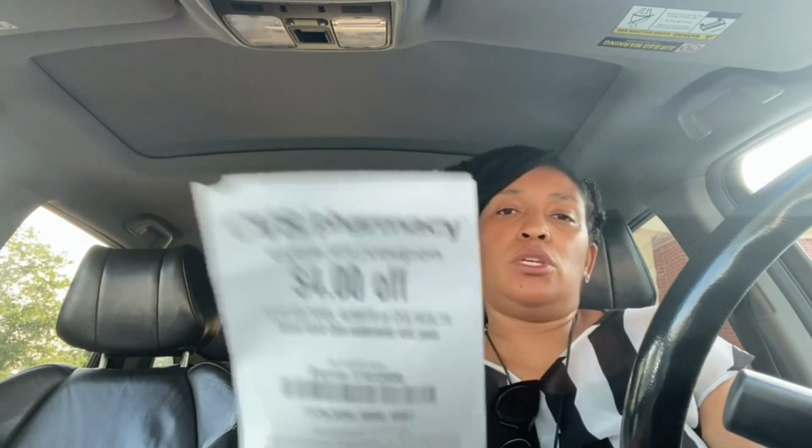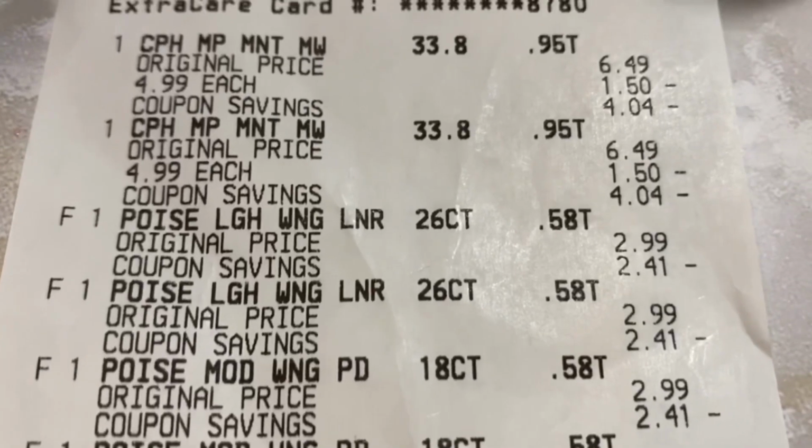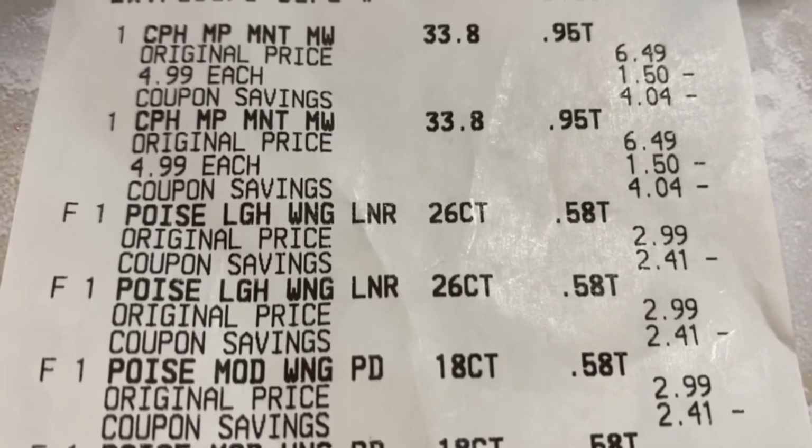What she ended up doing is reducing the price of the Poise per box, and one of my $4 CRTs I was not able to use, which was this one. This one, the $4 off of $20 Poise. This one I was not able to use. Okay, let's take a look at this receipt.